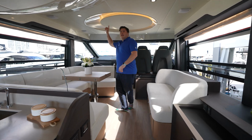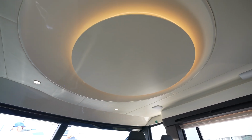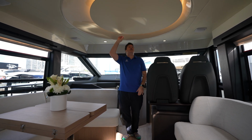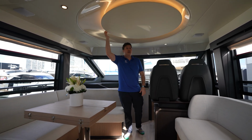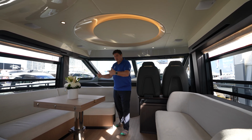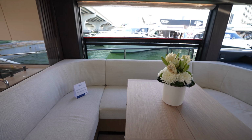Moving up here, you notice this mirrored motif in the ceiling. I mentioned it upstairs. You've got this in the hardtop, you've also got it in the ceiling. I think that works really nicely, and the way the lighting is sort of indirectly arranged around this circle is a really lovely effect. Obviously this is your main indoor sort of dining relaxing space.